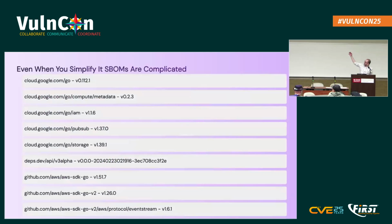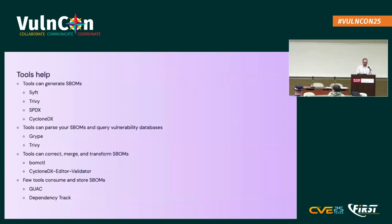Maybe you start to simplify it, and it starts to look like this. I wish I could show you the full thing, but that line would go down another 5,000 lines, given how many different packages there are. So they're complicated. Tools can help. You can use Syft, Trivy, SPDX, CycloneDX. You can look at tools like bomctl and various other things to enrich your SBOMs and work with them.